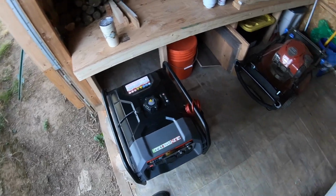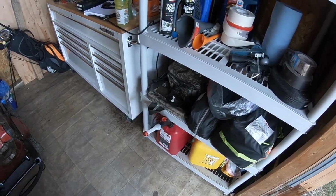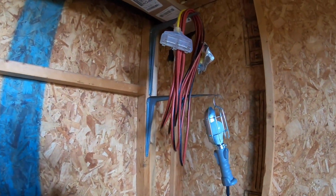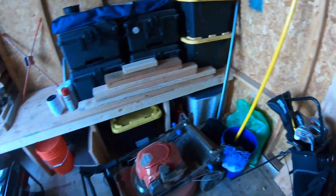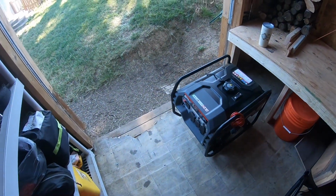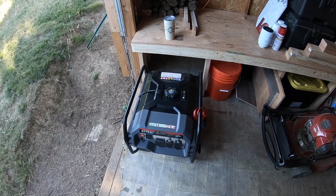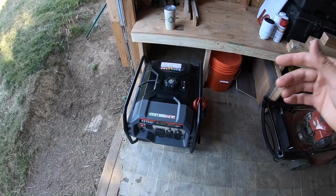Next to it is the spare fuel. Spare fuel is here, and away from that, always stored here, is where I usually have extension cords. So everything has a place in the shed. Everything's easily accessible, making it really simple to deploy this in a situation where the power is out and I need power.